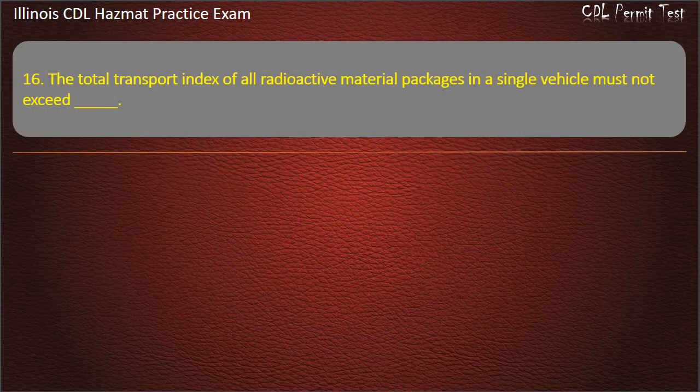Question 16. The total transport index of all radioactive material packages in a single vehicle must not exceed 50, 100, 10. Answer. 50.